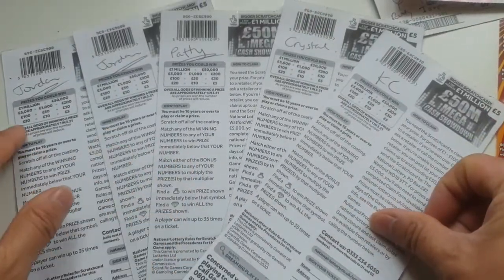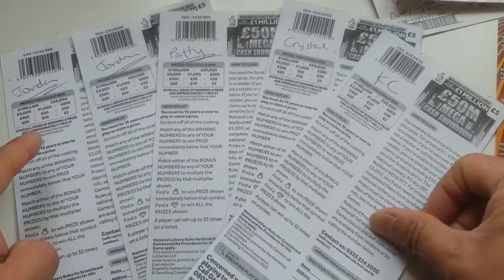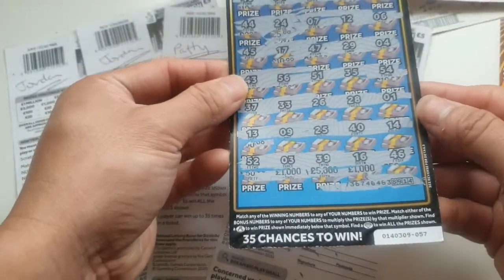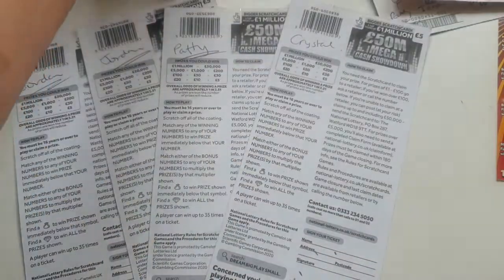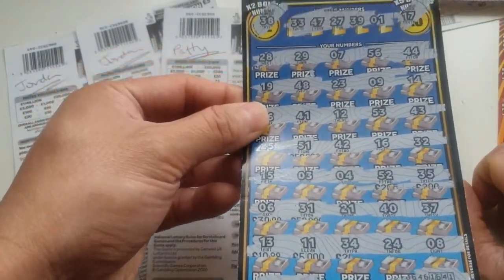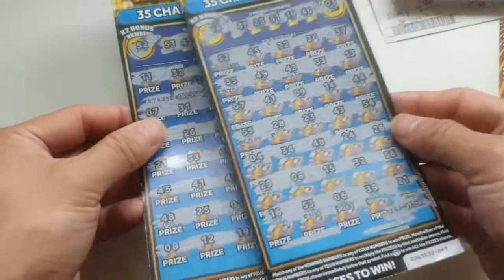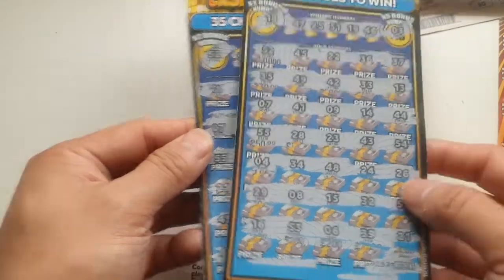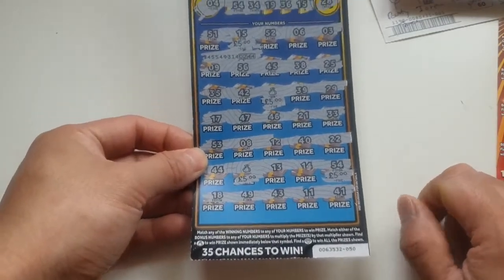Okay, so yes, and these big 15 million mega cash showdown scratch cards. We had Jordan, Paddy, Christo, and KC. KC didn't win anything, unfortunately. Okay, so we set that aside. Neither did Christo. So that was a blank. Those two were blanks. These two for Jordan were also blanks. Okay, he didn't win anything, so we leave that. And Paddy won, yes, okay, the big win.